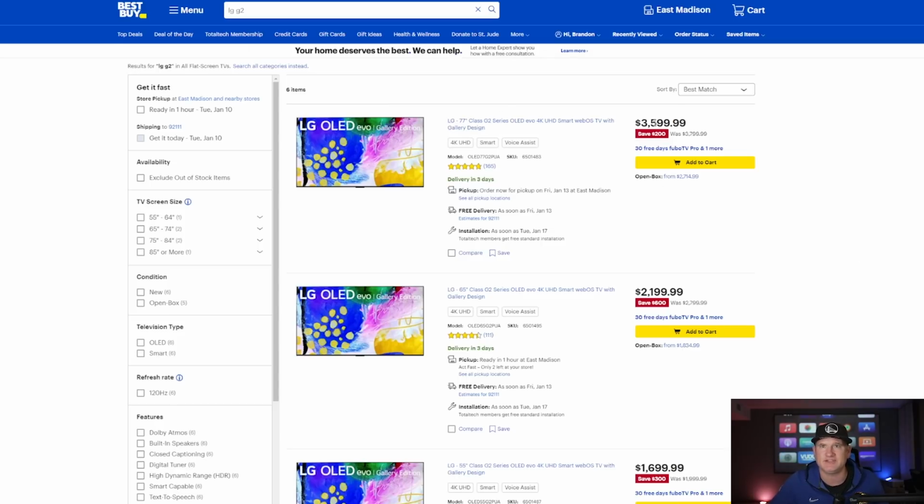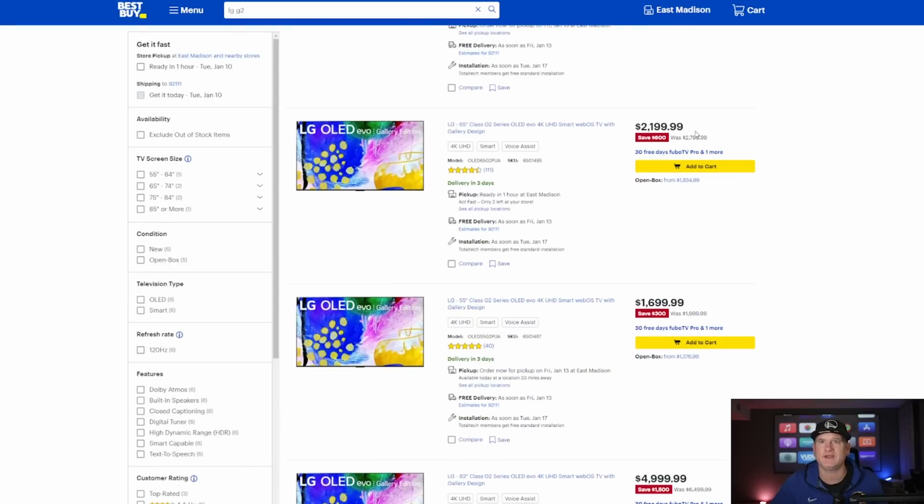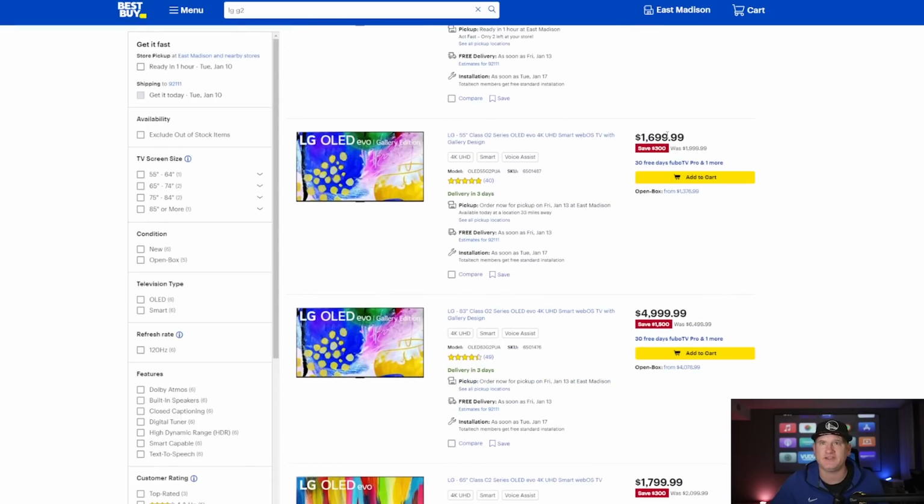The 77-inch is $3,599, and I have to remind people that typically a 77-inch OLED is around $3,500, even if it's more of a mid-tier. The Master Series A9G was not a mid-tier TV. It was fantastic, but this blows it out of the water, and it's the same price as the A9G was a couple years ago. It's similarly priced to the A90J of Sony last year. So $3,599, 77-inch, fantastic. 65-inch is $2,199. And if you want to get the 55-inch, $1,699.